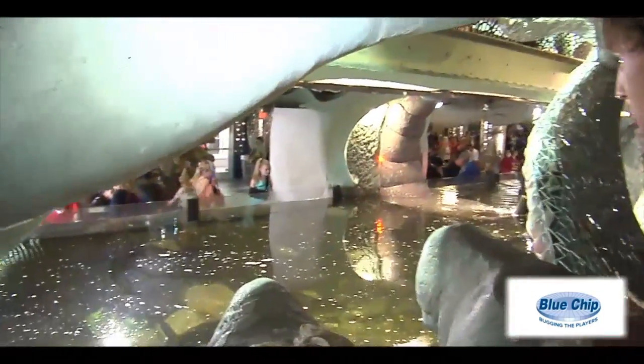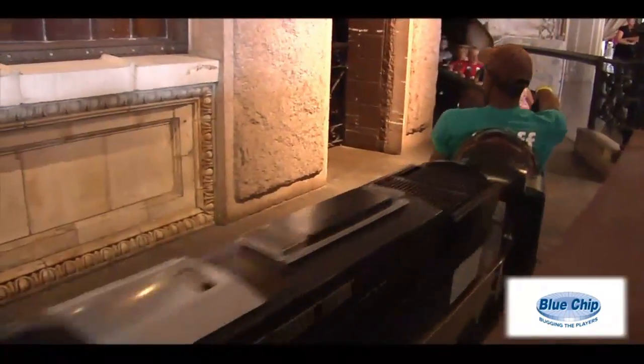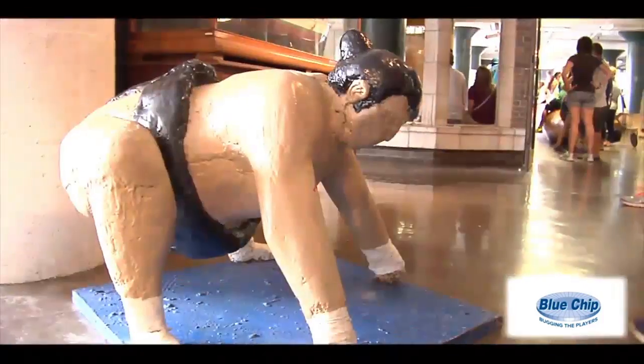Nice little aerial view of the fish here. It's actually a very nice temperature in here. Very cave-like. People keep making eye contact with the camera, and I think that's bothering them. We're gonna go head upstairs. I don't know if I'm enough for this one. I don't think I'm quite old enough. I'll come back next year.